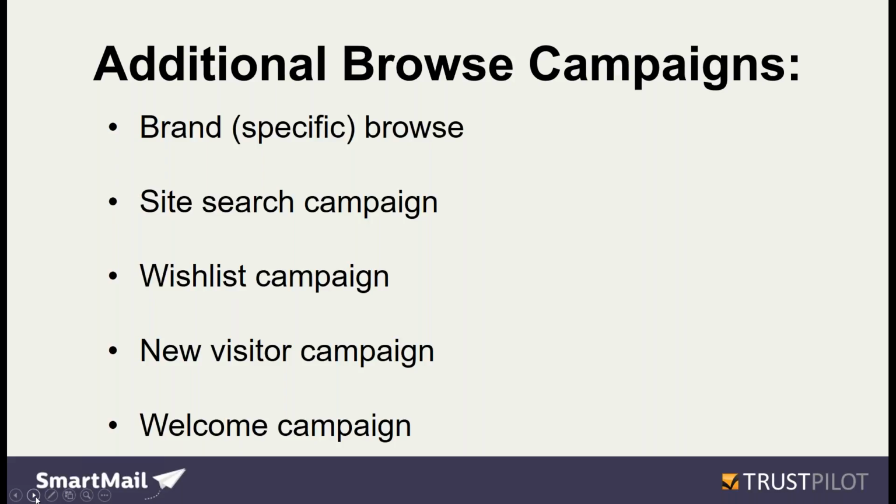Or a wish list campaign, same kind of idea. And then the new visitor campaign, which is specifically targeting new visitors as opposed to returning visitors, and trying to encourage new visitors to make their first purchase, because we all know the value of converting a new visitor on their first sale. It's a very valuable thing to be able to do. And then welcome campaigns as well, which fit into that first part of the life cycle imagery that we were talking about earlier.